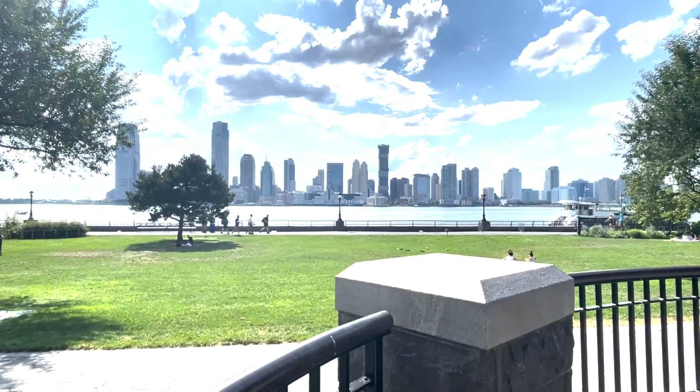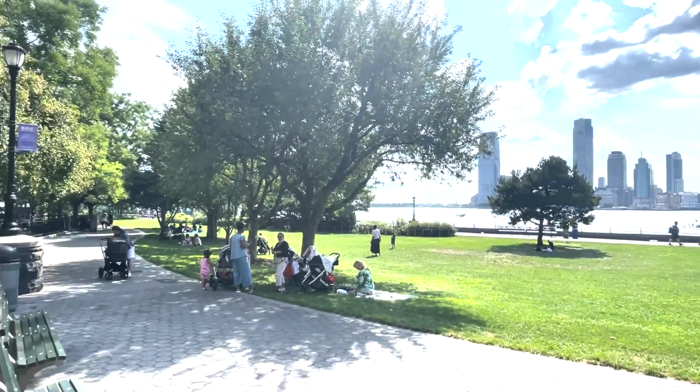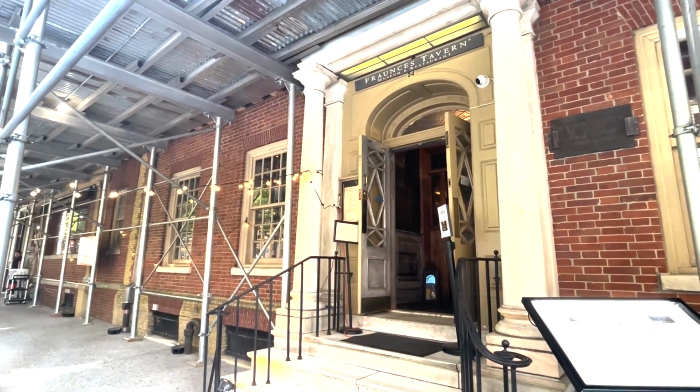What's the most valuable thing in Manhattan? Well, it's land, of course. And we're going to talk today about how the city has reclaimed between 1,400 and 2,200 acres in the past 4 centuries. We're here at Francis Tavern, one of the city's oldest buildings and host to George Washington.